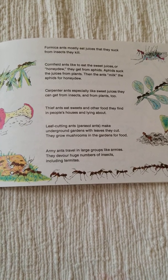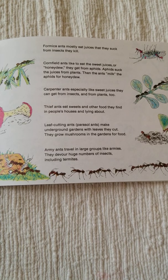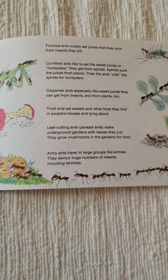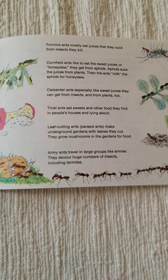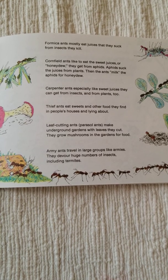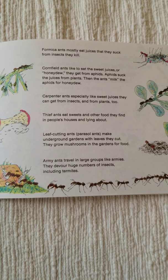Ants eat many types of food, but different kinds of ants like different food, and there are over 10,000 different types of ants. So here is a picture of some different types of ants. The cornfield ants like to eat sweet juices or honeydew they get from aphids. Aphids suck the juices from plants, and then the ants milk the aphids for the honeydew.